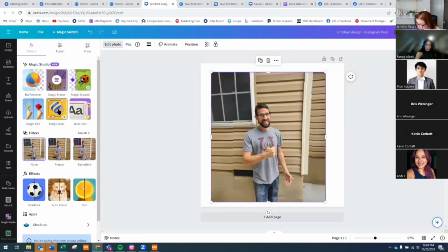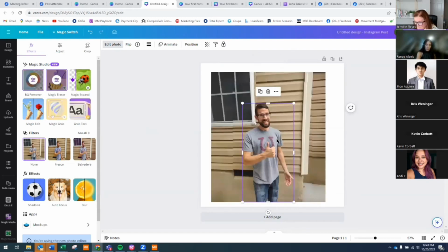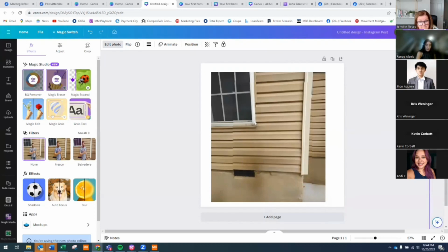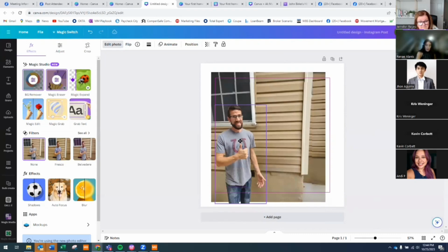And then let's do Magic Grab. Magic Grab is where the AI software is going to pick elements. It's going to pick layers of your picture, and it's going to turn it into like a custom photo. So anything that can be layered can now be moved around. So it chose me. It's the only thing it can move in here because it's the only real object, right? So now I can move myself, and you see it. Look, I can move myself out of here, and it looks like just a picture of the side of my house, right?